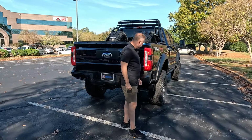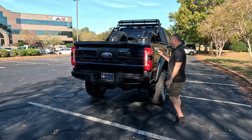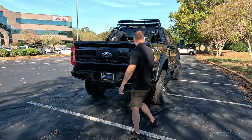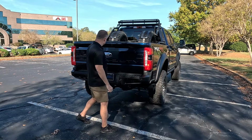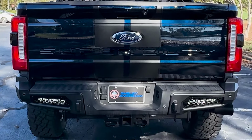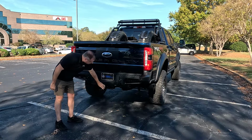All right, coming around to the back, of course, you got two massive exhaust tips here. You also have, and you'll see it in the B-roll, Shelby Super Baja decals here. Of course, here's your tail lights. You got Ford Super Duty going across here. This should be blacked out in my opinion. Of course, you can see the rest of the racing stripe come down. You have your recovery points here. You got your towing package here.